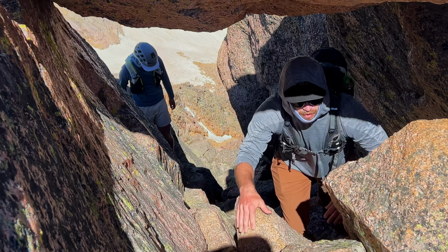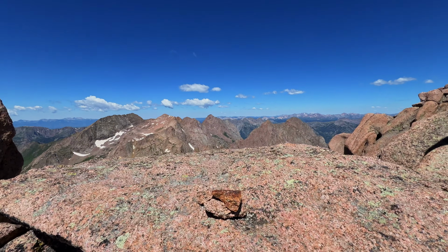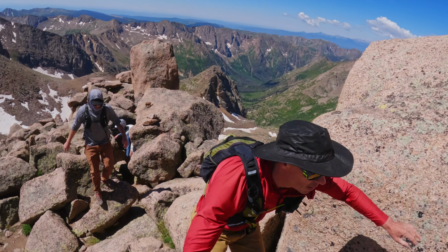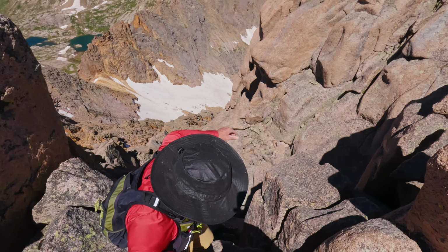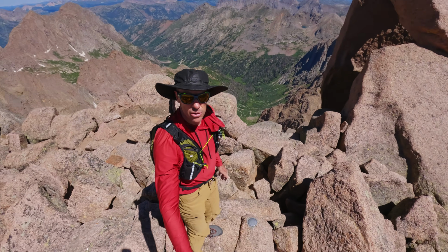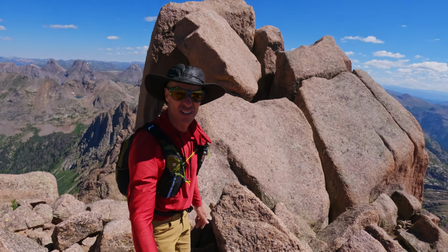Very cool. Final window, and where the normal route rejoins. And then the summit is right here. Or right over there, actually. Here we go. Wow. Oh, so some little cairns right down here. So I guess the guys doing the summit marker did not want to go to the summit proper. It does look a little gnarly.